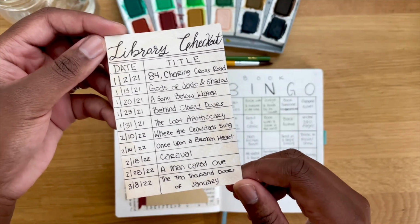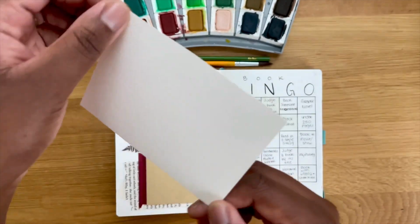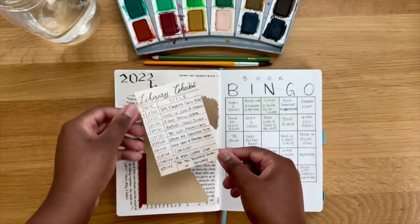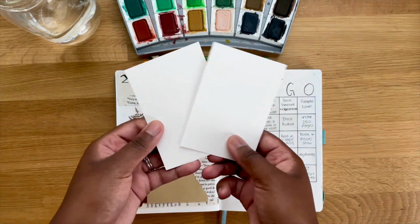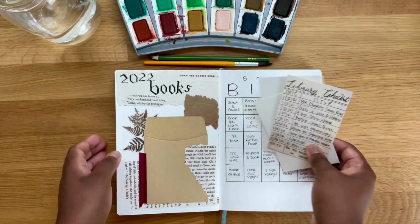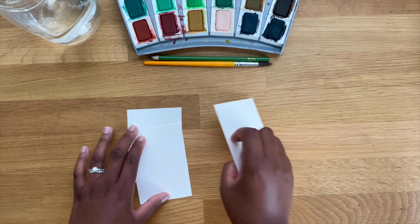So here is the checkout card, and honestly, the reason why I was behind was because I only made one card and I couldn't decide if I wanted to flip it over and go on the back of this card or if I wanted to start a whole new one. But we're gonna go ahead and use the back of this one, and I also went ahead and cut out 2 more pieces of watercolor paper for 2 more cards.